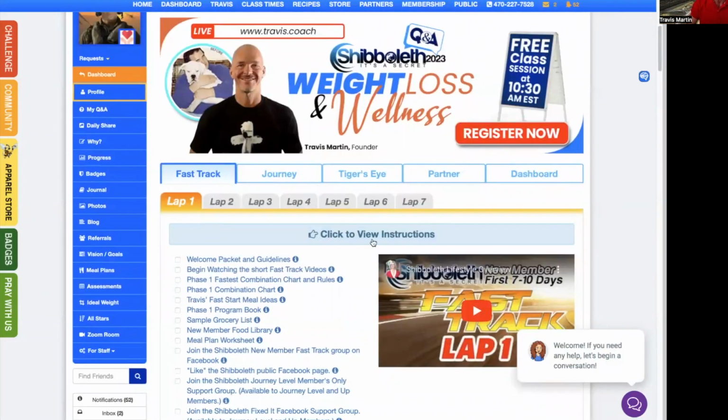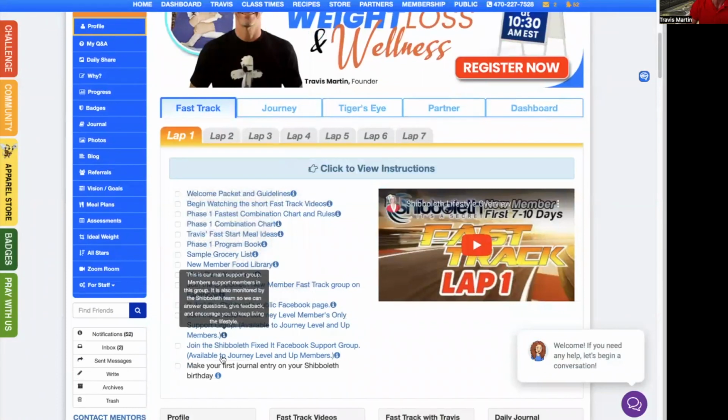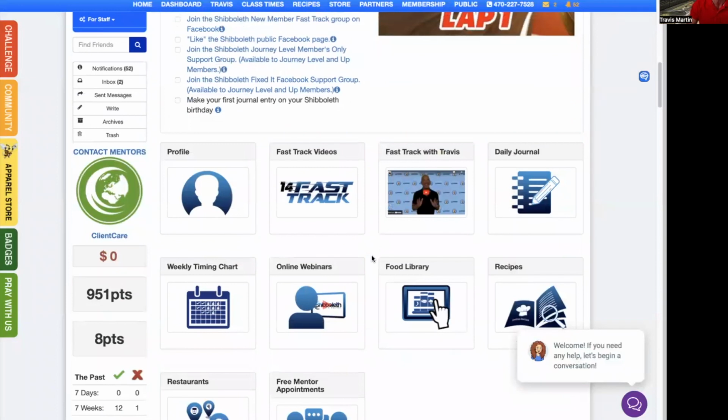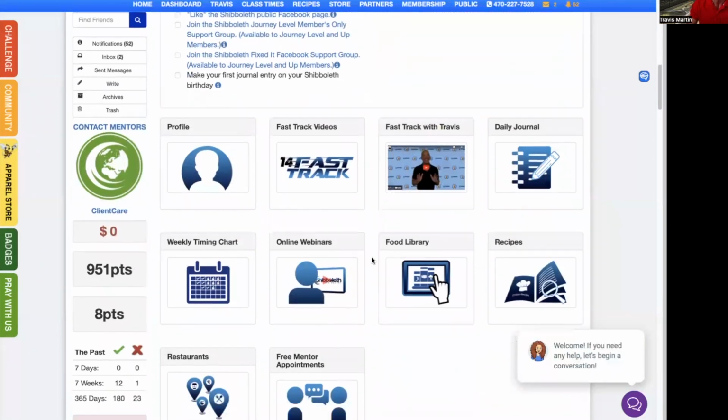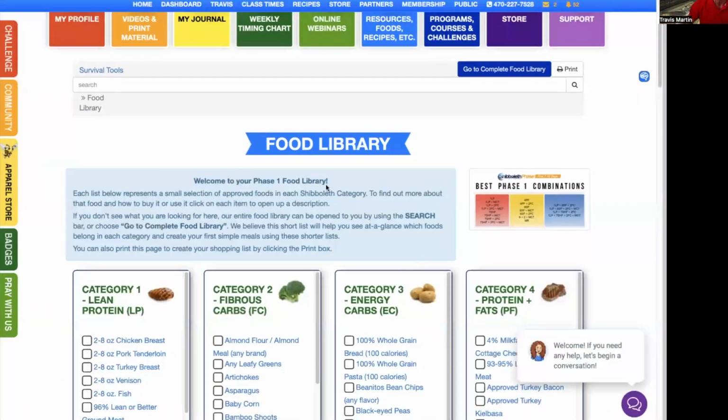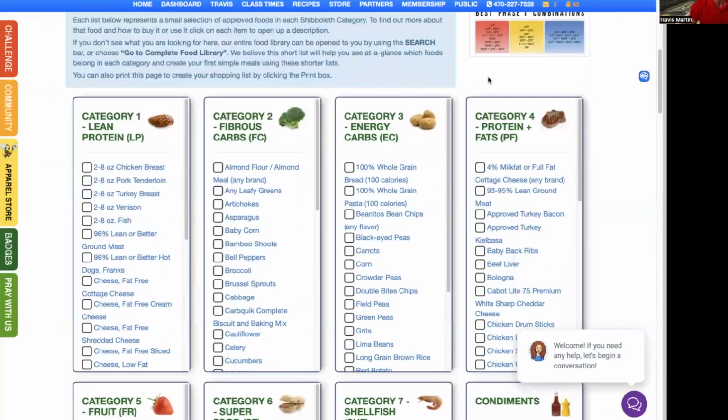So you go through the laps. These things each take just a few minutes to check off to make sure that you're getting everything you need. But I'm going to go down here to the food library, okay? So the food library, this is the basic one. This is not the unabridged version. These are your basic foods that we start with.